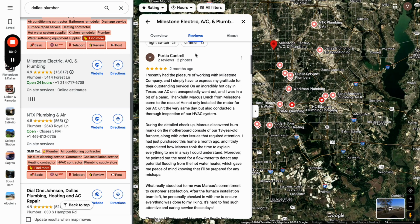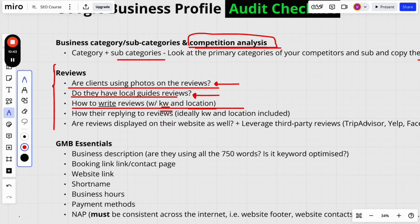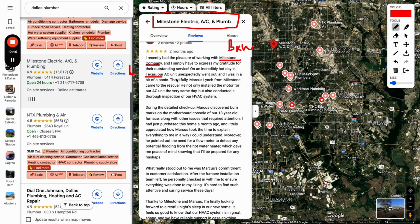Okay, so this review right here, as you see, we want to sprinkle in, and they sprinkled in, Milestone Company. This is the brand name. So first things first, added a branded keyword. Let's see more here. Texas, right? Location, add a location. As I said before, you're sprinkling the keywords and location. Going back here, AC quit unexpectedly. So that's the issue, a keyword for the problem. HVAC system, keyword again. And it's sprinkled all throughout. They're sprinkling the keyword plus location. And this goes a long way.